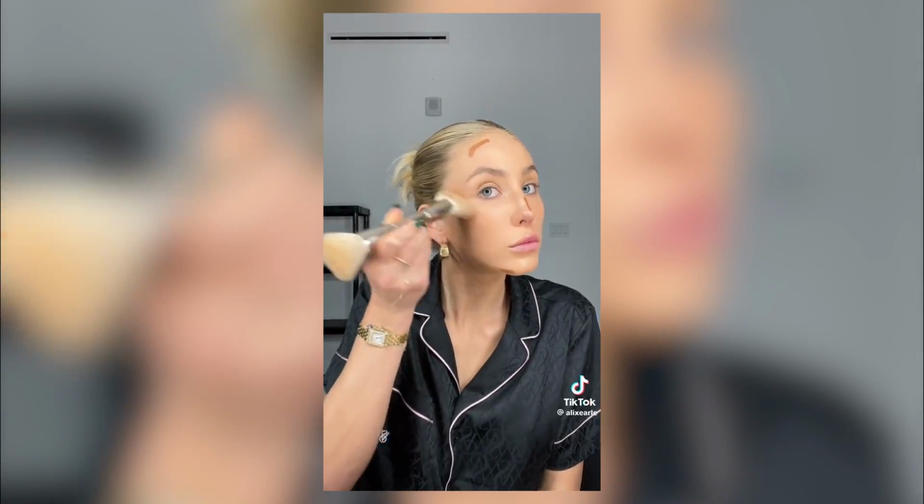Then I take the Rare Beauty bronzer stick in the shade Always Sunny. It's super blendable. I use this Patrick Ta contour brush to blend it all in. Gives me a nice bronze. So next she goes in with the Rare Beauty bronzer stick. Once again, this is not something that I typically do.